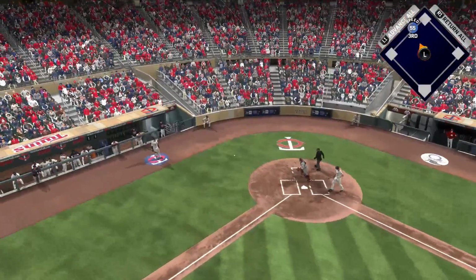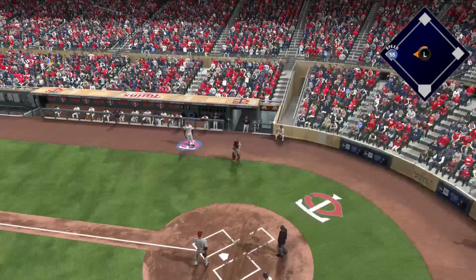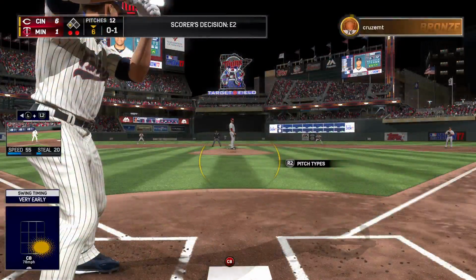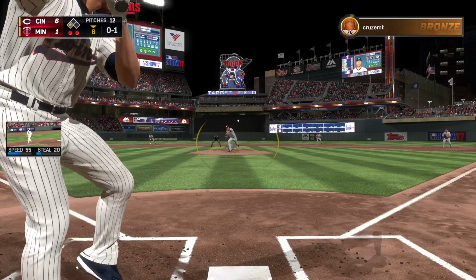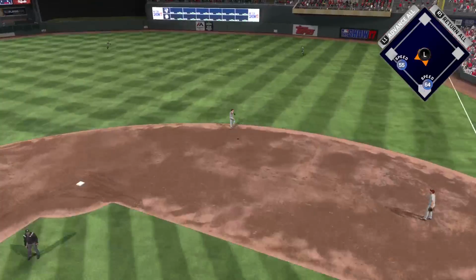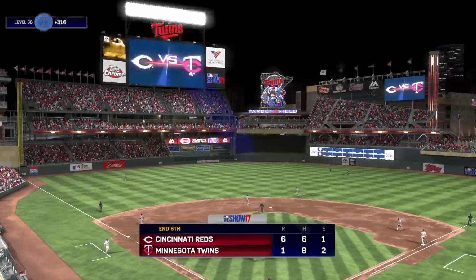Curveball bounces, and this one gets away. And he's going to make it up to third here as he advances on the wild pitch. Liner toward right center. Pence is there, and he puts this one away for the third out. So a great job there.